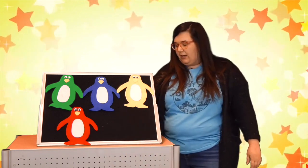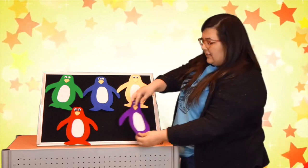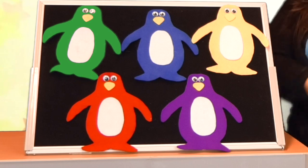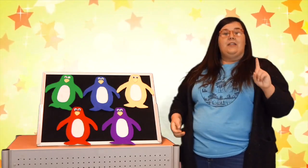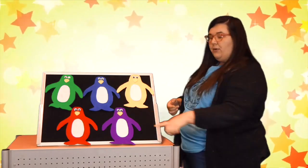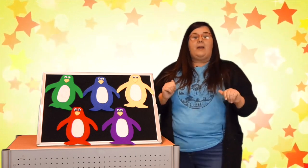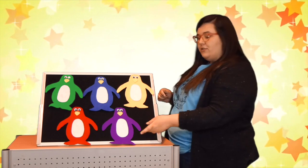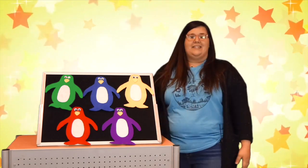All right, here we go. Last one. Are you ready? One little penguin dressed in, what color is that? Purple. Purple. Good job. One little penguin dressed in purple, waddle, waddle forward and waddle right back. He stands on the ice and he looks so neat as he waddles along on his little feet.